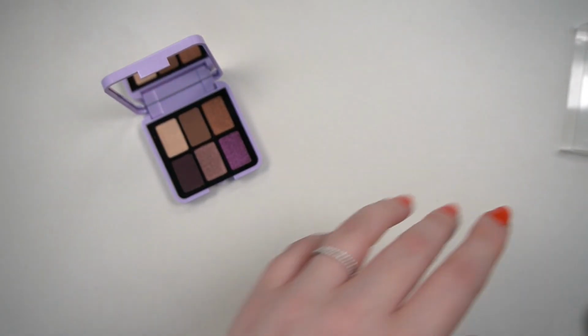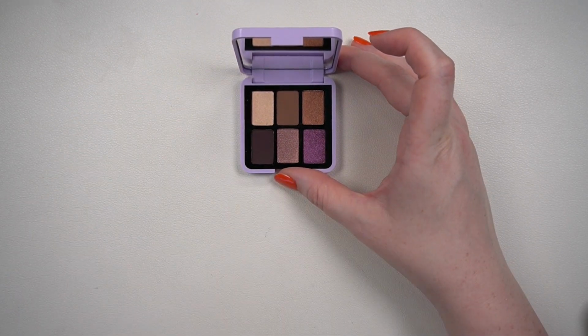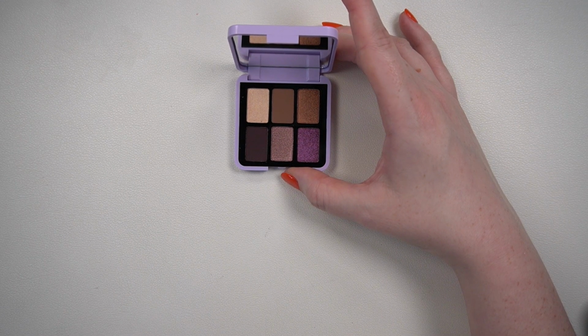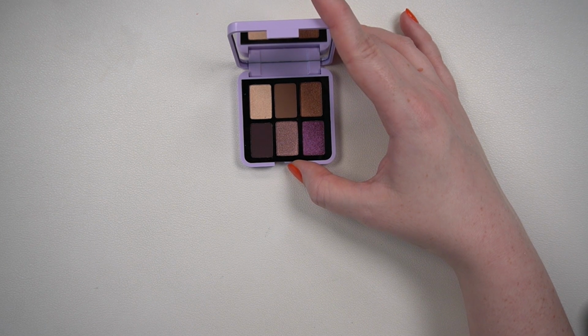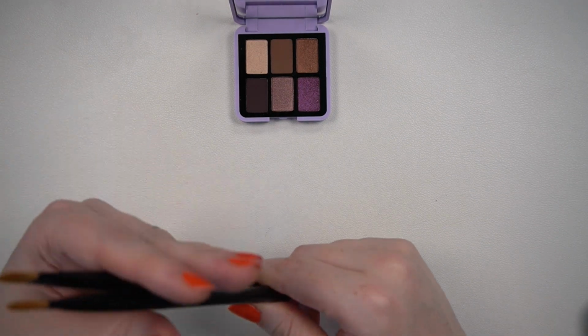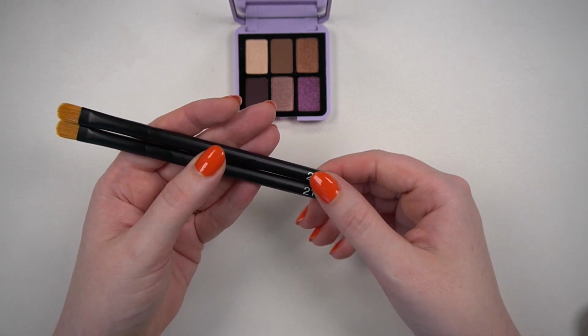So I'm not really going to delve into what I think is worth it or not. It's up to you, but I just wanted to show you in terms of a cost and size comparison. Okay, so let's talk about swatching this palette. Normally what I do with my swatch videos is I will prime my arm, and then I will do finger and brush swatches of all of the shades. For the matte shades, which I think there are 2 in this palette, I use the rougher number 2 brush. But for the metallic shades, I like to do a finger swatch, a dry brush swatch, and a wet brush swatch. And normally what I use is the rougher 21 brush.